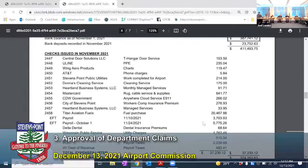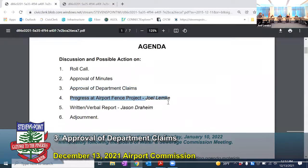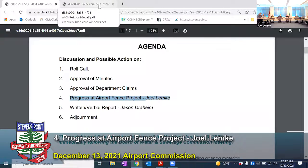Motion's in order. Haynes will move approval of the claims. Second. All those in favor signify by the sign of aye. Aye. Aye. Aye. Opposed, same sign. Motion carried. Now we can go to the airport fence update. Thank you. And Jason is on remotely.